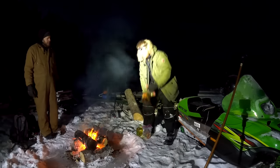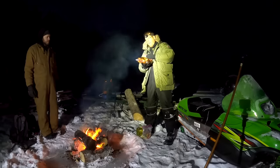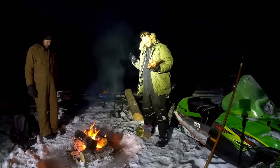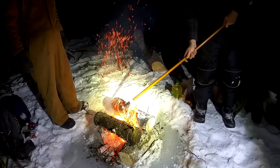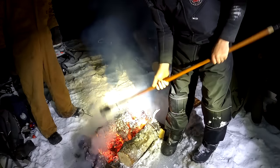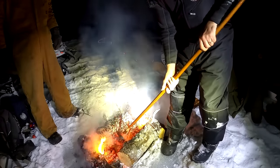I have a bunch of short pork ribs here soaking in bulgogi sauce. And we've got a bunch of fajita vegetables and tortillas. So we're gonna be making a little Korean Tex-Mex fusion here with bulgogi fajitas. So this is my ice fishing chisel. I forged it before we came up on this trip. And it's got a chisel on one end and a scoop on the other, but it works good for a lot of things.